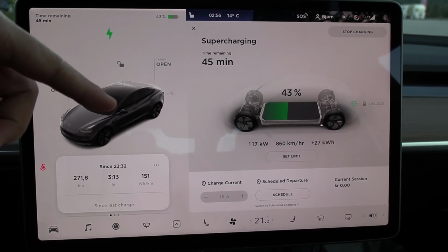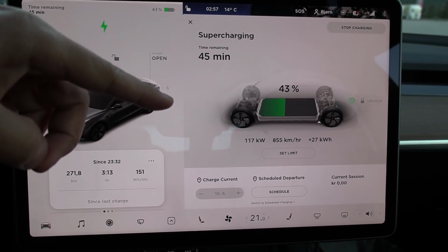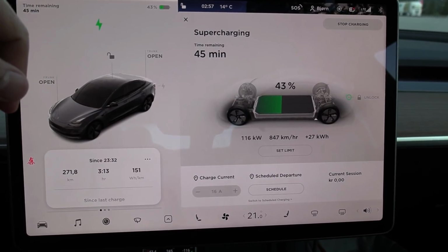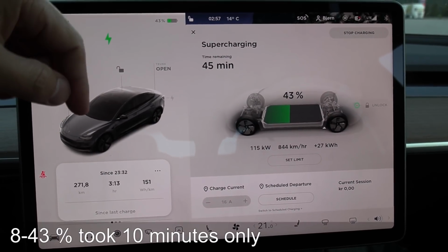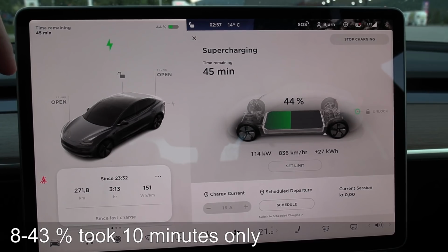Okay, I checked the route planner again. ABetterRoutePlanner claims that we need 43%. I guess that we need 45%, so we need a little bit of margin. So we could go at 48% already. We've been here, I don't know, 10 minutes only. So we are actually almost good to go.